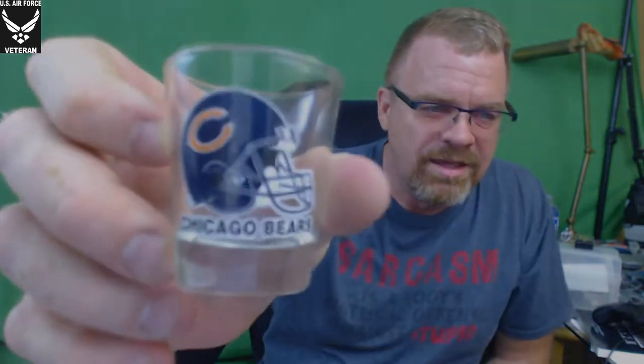Picked up a couple shot glasses. I really don't like shot glasses, I learned early on, but I figured, what the heck. These are $1 apiece, 50 cents after the 50% off. This one is just a Chicago Bears. I'll probably list it for $9.99 with free shipping. They don't cost much to ship. And this is a 2005 Oakland A's shot glass. Probably do the same thing, $10 free shipping.